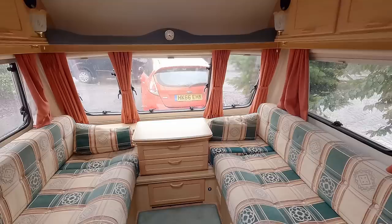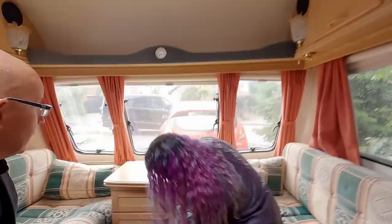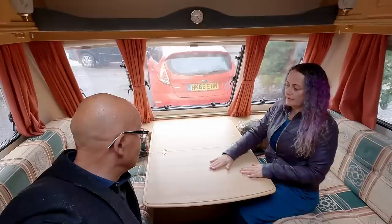Kind of like a dinette, isn't it? Yeah. Let me come back and get a good view of that. Ta-da! Which is lovely. Very spacious and comfortable. And so you have two sofas. And this comes out like this, sits down like this, so you have a table there. That's where you've got a lovely table.